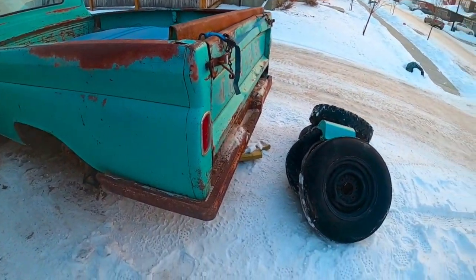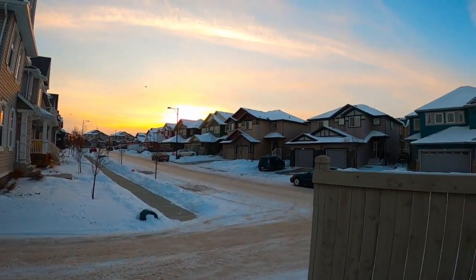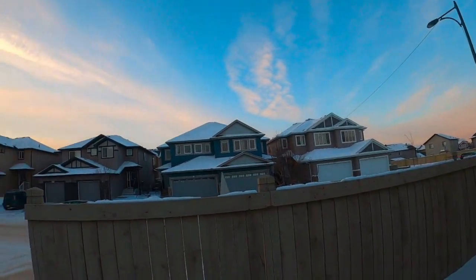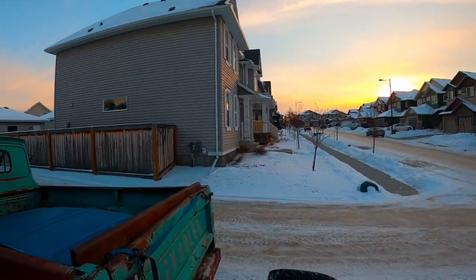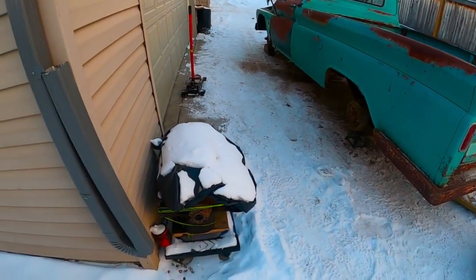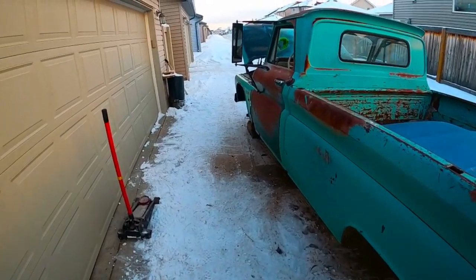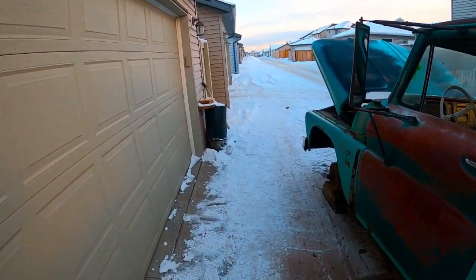Okay, so my poor neighbors. I actually live in a nice neighborhood. I don't know if you can see that. And I don't know, am I that neighbor? Maybe I am. Is that an engine block sitting outside? Yeah, it is. Okay. Is that another one hidden under a garbage can?